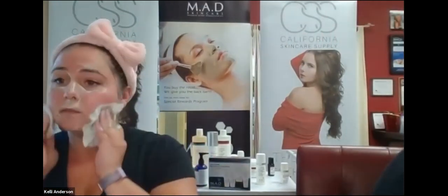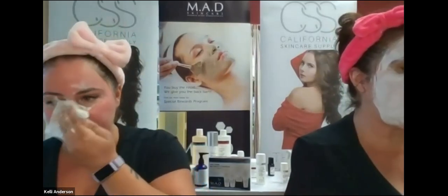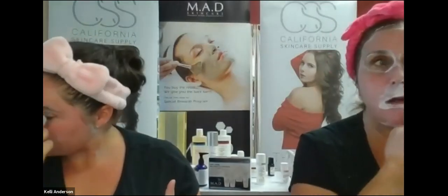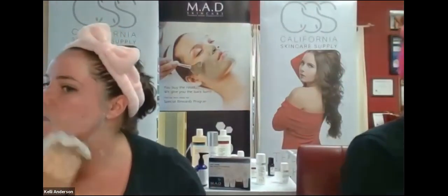Okay, so this can sit 10 minutes, but because the charcoal mask just had to sit on for so long, we're going to go ahead and remove it. It's nice because that did take off any leftover traces of the charcoal mask. So don't worry if you're in the treatment room and you can't get every single piece off. You're going to apply a second mask. It'll come off then. Because now I don't have any traces left.